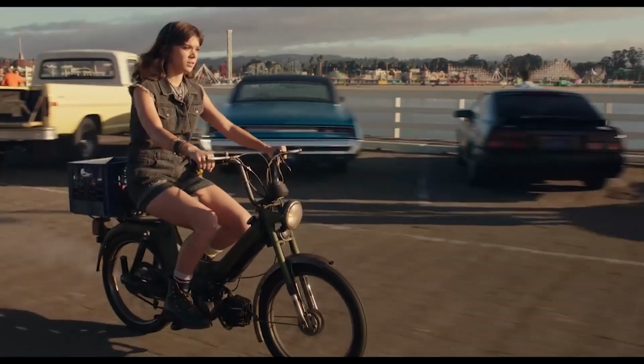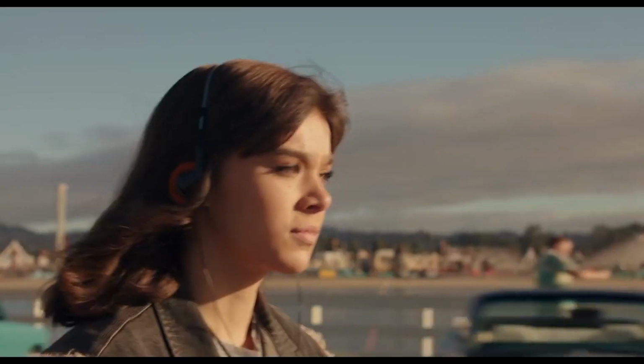And the first scene, as seen in the trailer, is right here at the Santa Cruz Wharf. Hailee comes riding on her bike right down the wharf. Now this must take place at the very beginning of the film because she hasn't acquired Bumblebee yet.